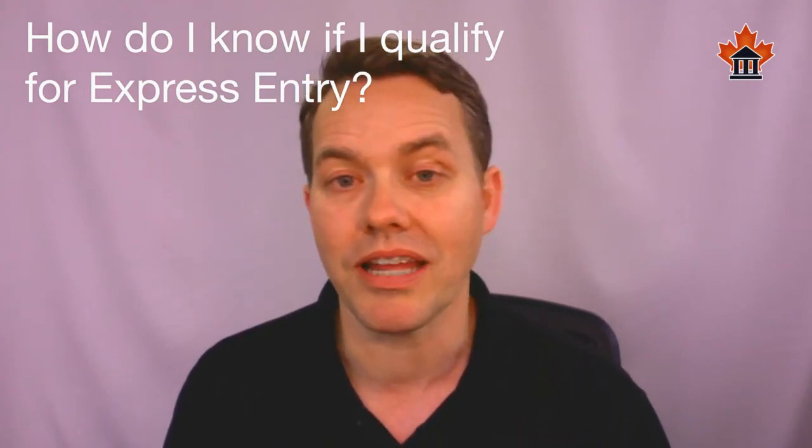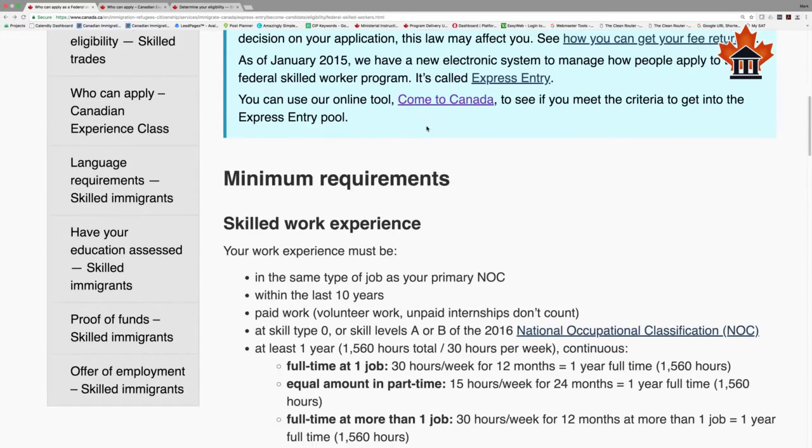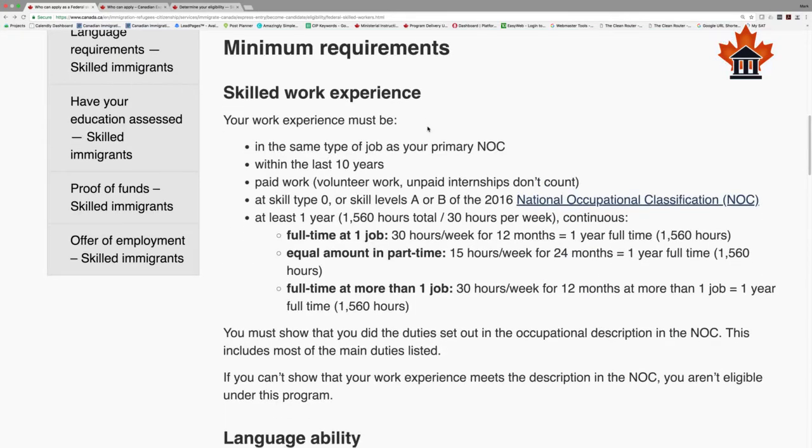And right off the bat, I'm going to share my screen with you just for a second. And this time, I'm going to take you straight to the government's own website. You'll remember we've talked about the fact that you must meet the minimum entry criteria for either the Federal Skilled Worker Program, which is the one you've got right here on this page, the Canadian Experience Class, or the Federal Skilled Trades Program. Well, if I scroll down here, you'll see these are the minimum requirements.